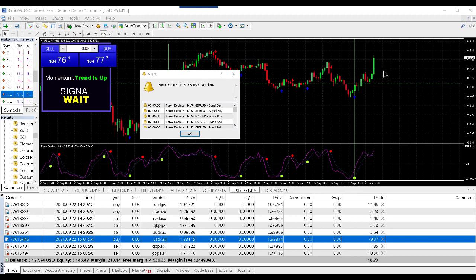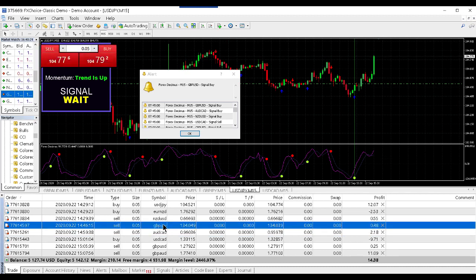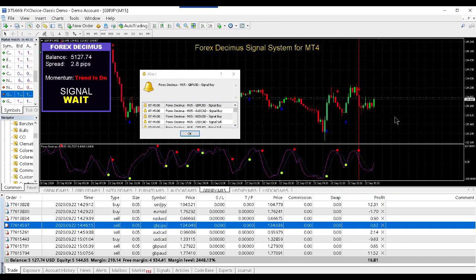What other trade is doing really well? My pound yen trade has given back pretty much all of the profit. It says the trend is still down. This was my biggest mover. It was way over $15 much earlier when I put it on. At this point down here, it was doing really well.